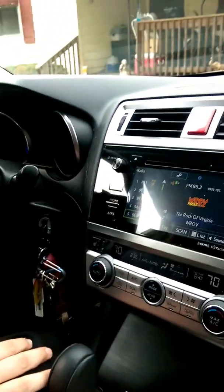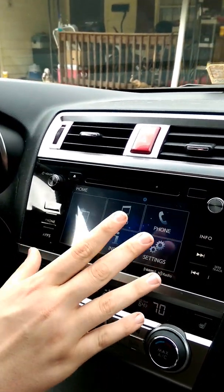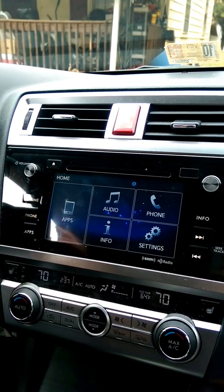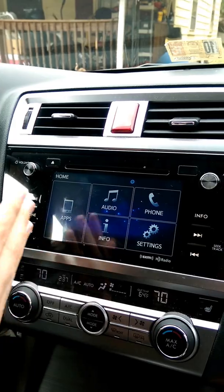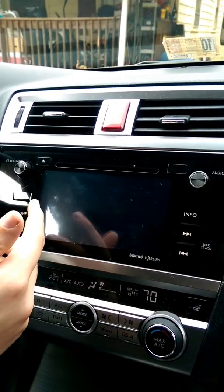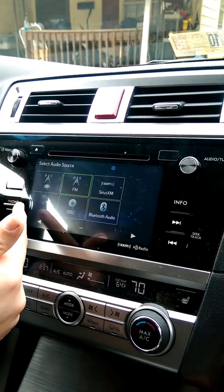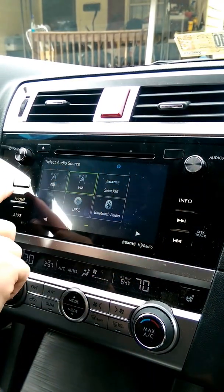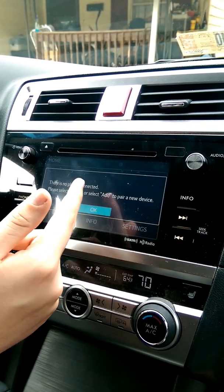Now for the interior, we have the infotainment system. It's a nice touch screen. It dims at night, when you got your headlights on, so that it's not so bright. You got your apps, you got stuff like Sirius XM, Pandora, audio. You can hook up Bluetooth, Sirius, Pandora if you got it hooked up, AM, FM, disc, you got a CD player. You got the phone. You can hook that up to Bluetooth.